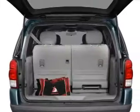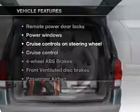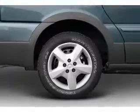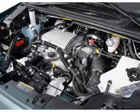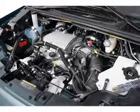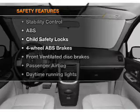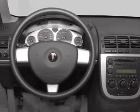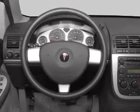The anti-lock braking system will keep you safe on the road. And with these notable features, you won't want to miss out on the opportunity to own this amazing ride. Keyless entry, power door locks, power windows, cruise control, a DVD system, an AM/FM stereo with a CD player, power mirrors. And for your peace of mind, the following safety equipment is included: front ventilated disc brakes, passenger airbag, stability control, daytime running lights, independent suspension.